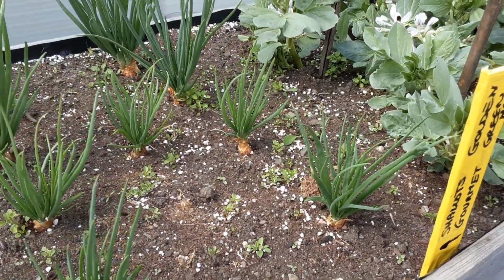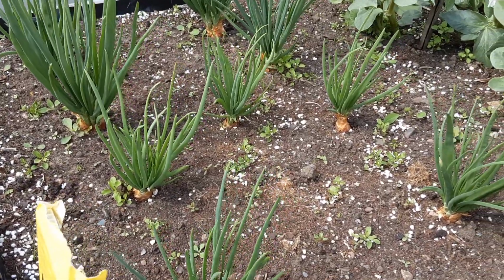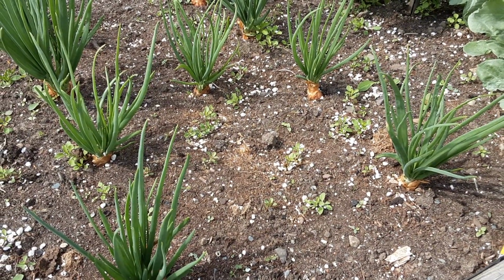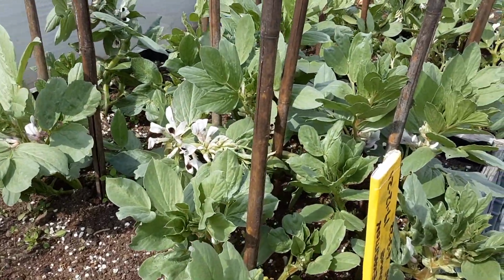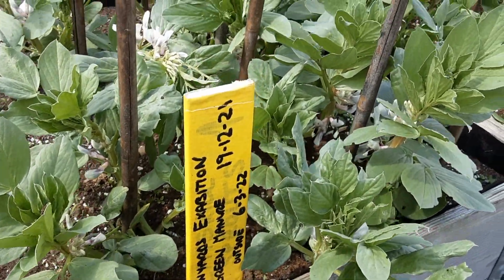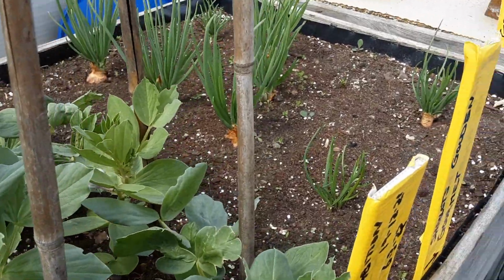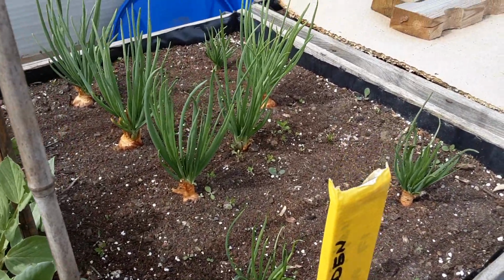Last year I did my first pickle onions and really enjoyed them, and here again is another situation where 1 year's seed I'll end up with 7 years weed, and I do need to support these. My Bunyard's exhibition, done half and half there, the trial, green manure, etc. And then we've got again gourmet shallot, so both here, both the same. We'll see how we go.